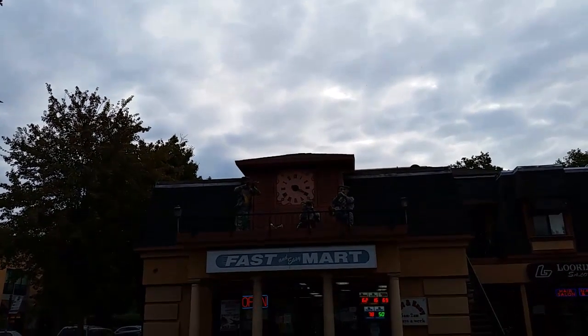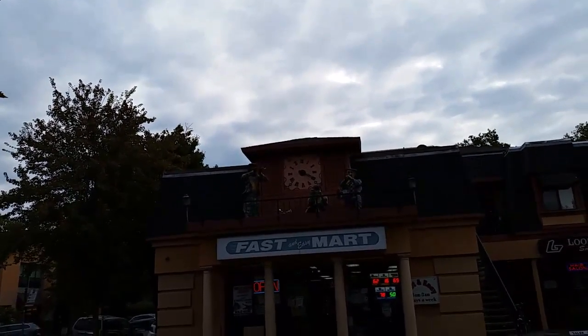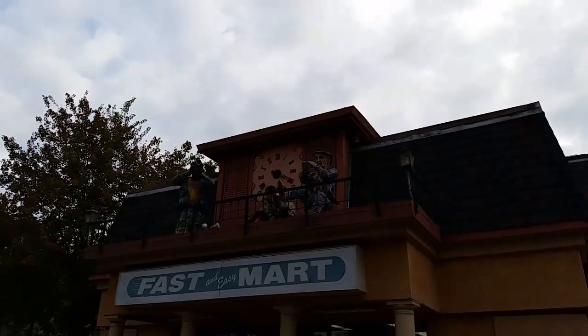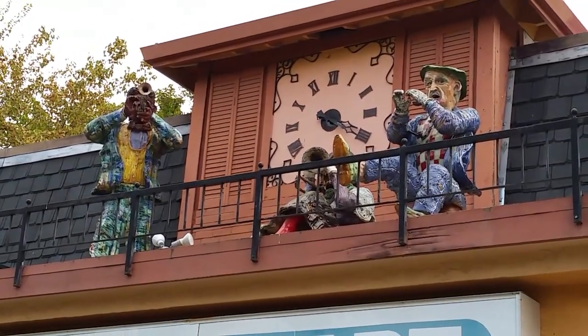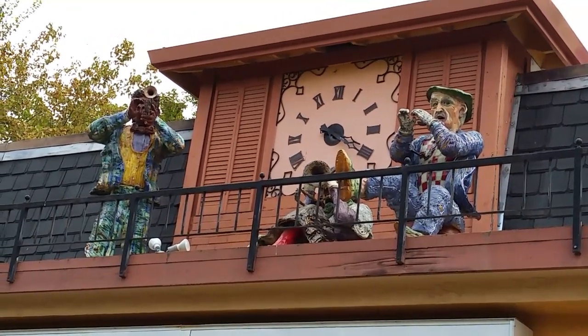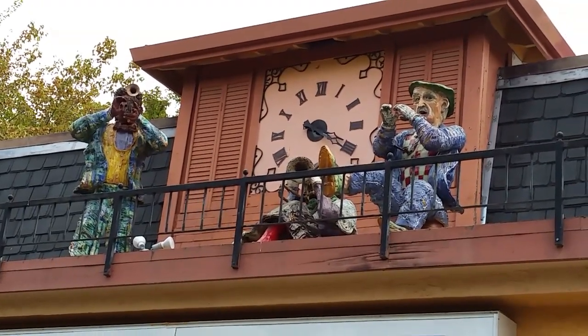Here's an interesting one on the second floor of a mini mart. Cool sculpture. Let's see if I can get in some better light. Alright, I'll give this a try. I'm going to try to get a close-up. There we go. Oh gosh. The Lamp Lighter Players is the name of this. It's pretty funny.